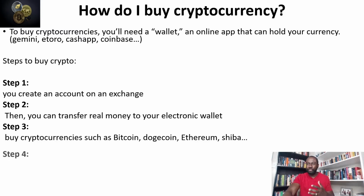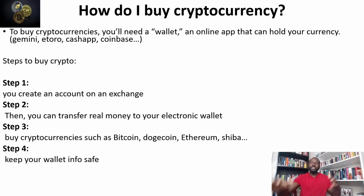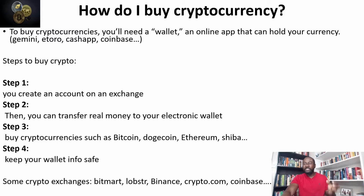Shiba is the new one that people were talking about. You can buy those. And number four, you keep your wallet safe. Because if somebody has your wallet code, your wallet information, they can steal all your money, all your crypto basically. Some crypto exchanges are Bitmart, Lobster, Binance, Crypto.com, Coinbase. Those are all exchanges where you can buy crypto once you have your wallet. Some of them give you the option to create a wallet, transfer cash into the wallet, and from there you can buy crypto, sell crypto, or exchange crypto.